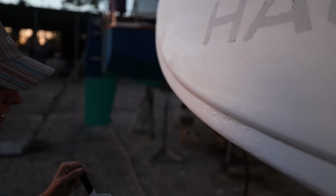Should have put the new tape on, or the old tape back on. Oh well. I think I want to give this a second to cure a little bit. Mm-hmm. Maybe do the top ones first. Okay.